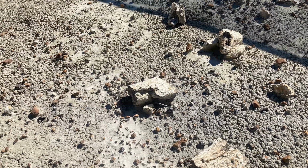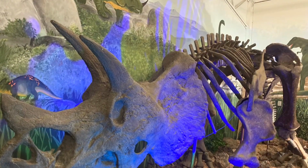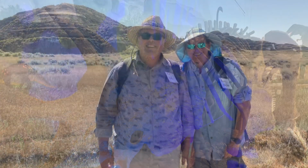In many places, the ground is covered in dinosaur bones. In some places, intact bones are right at the surface. One of the most complete Triceratops fossils ever found was found nearby here. It is on display in Jordan, Montana.